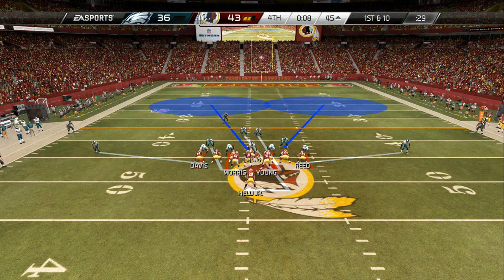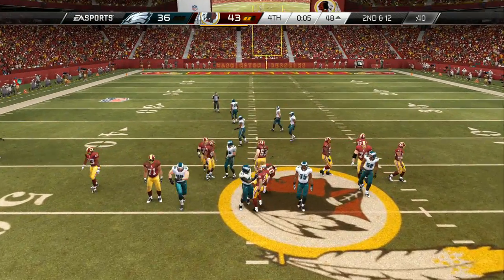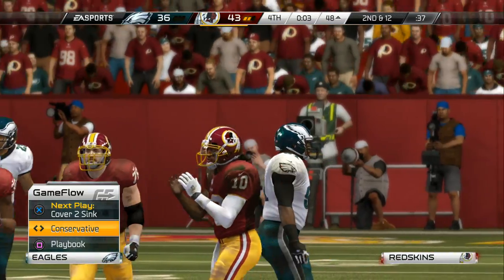First down. Offense ready for the snap. Takes it up to the Redskins. Never know what time it is.